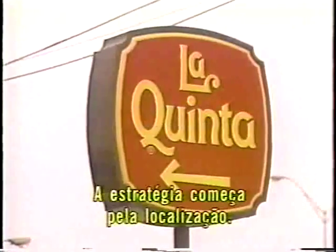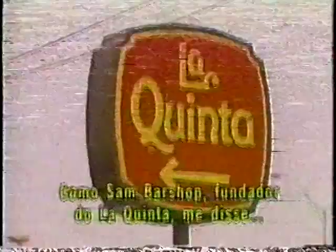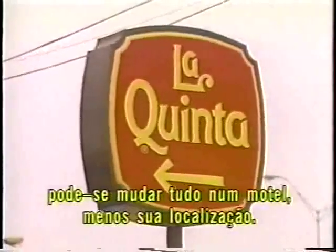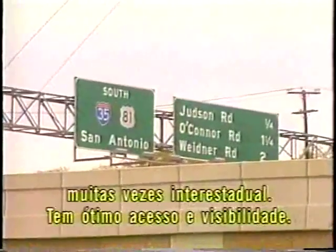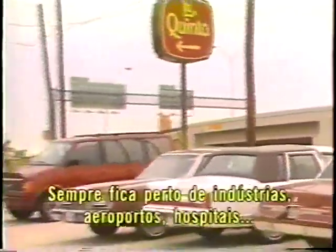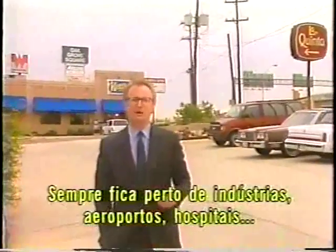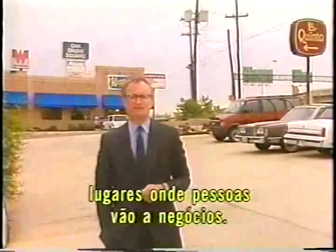La Quinta's strategy starts with location, location, location. As Sam Barshop, La Quinta's founder, told me recently, you can change just about anything about a motor inn except where it is. Every La Quinta is located right next to a major highway, often an interstate highway. It has good access and excellent visibility. The La Quinta is near an industrial park, an airport, a medical complex, somewhere where business people go a lot.